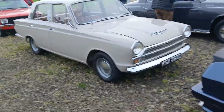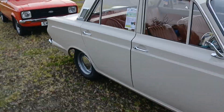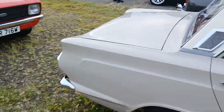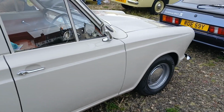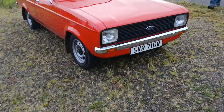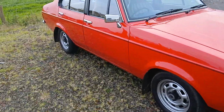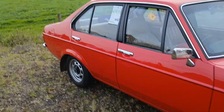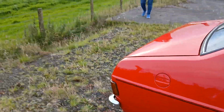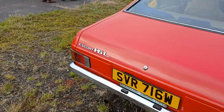And then on to the trusty Ford Cortina, which was a beautiful car in its day. Still is a beautiful car. You see the way the lines of the car go from the front to the back. Very, very nice. And then the Ford Escort, the small car that isn't. It's a glorious red car. Probably a 1300 popular, but it may be a Mexico. We'll have a look round. 1300L. Very nice.